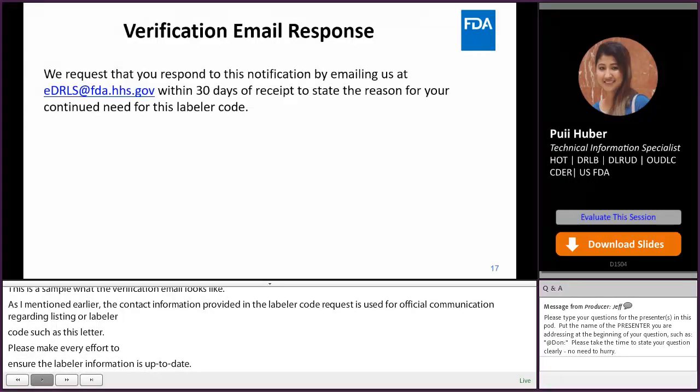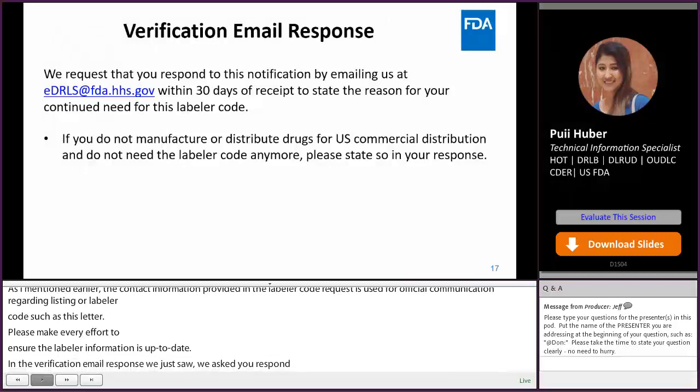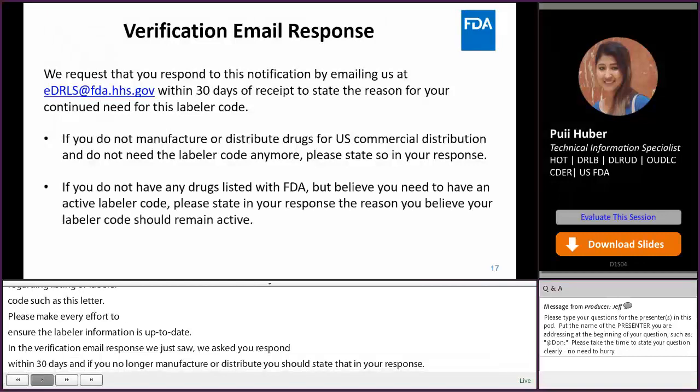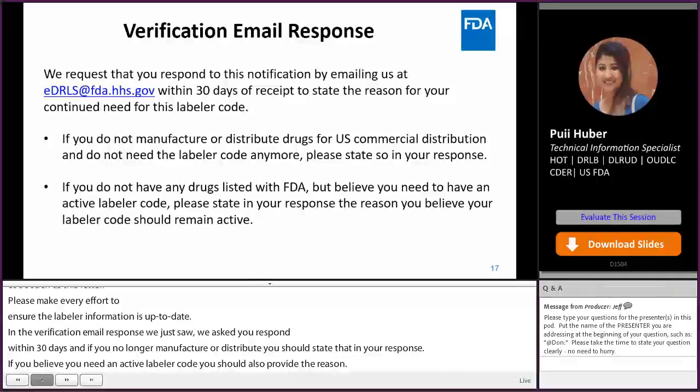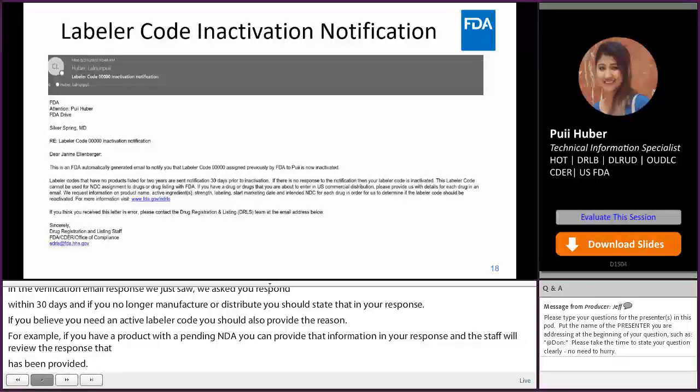And if you no longer manufacture or distribute, you should state that in your response. Or if you believe that you need an active labeler code, you should also provide the reason. So for example, if you have a product with a pending NDA or ANDA, you can provide that information in your response, and the eDRLS staff will review the response that has been provided. If we do not receive a response to the verification email, then the labeler code will be inactivated.